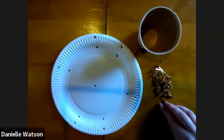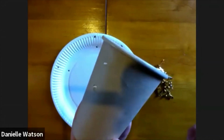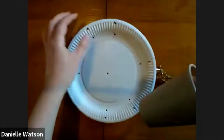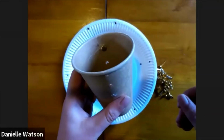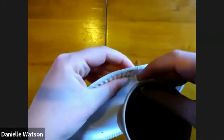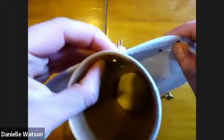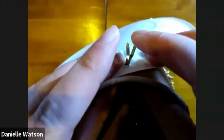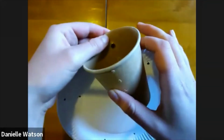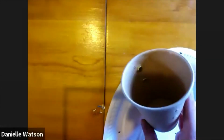using the split pins. So you can start by taking one split pin and putting it through one hole in the cup. So it should look like this. I'm then going to put the split pin through one of the holes on my plate. Once it's through, I can turn the plate over and separate the pins to fix it in place. I'm then going to do the same with the second hole on the inside. It should then look something like this.